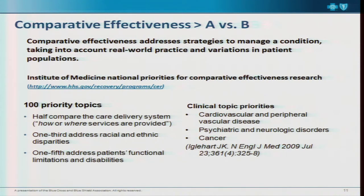And I found it quite telling that the Institute of Medicine's top 100 priority topics are not strictly A versus B, intervention versus intervention, but half compared the healthcare delivery system, that is, comparisons of how services are provided and what the results are. A third addressed racial and ethnic disparities. A fifth addressed functional limitations and disabilities.